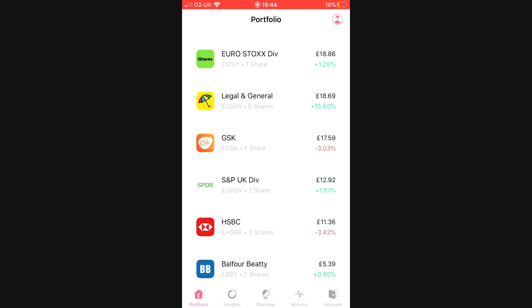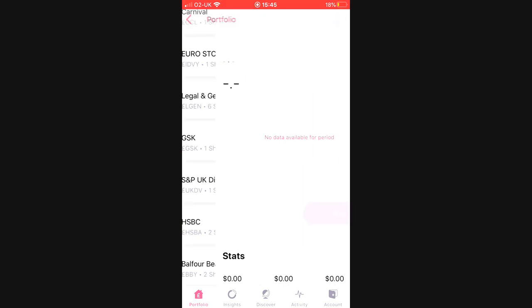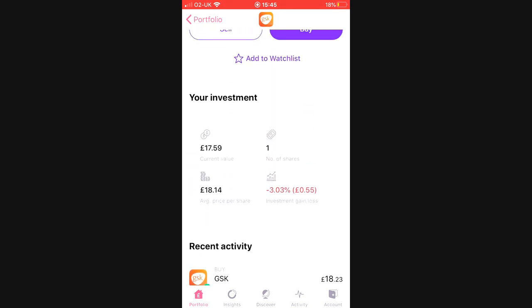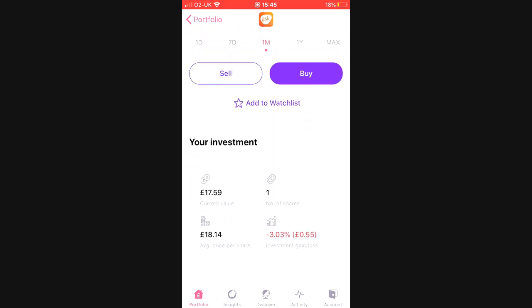GSK is another interesting addition to my portfolio. I bought it yesterday, and then they decided to announce today that they were going to break the company in two, and hold one side for pharmaceuticals and vaccines and research like that, and then on the other side they're going to have their normal commercialised drugs, etc. So they own like Maximuscle, they own Corsodyl mouthwash, that sort of thing.